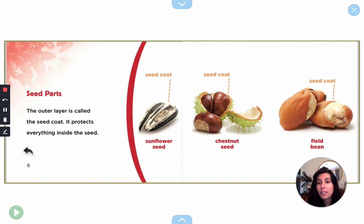Seed parts. The outer layer is called the seed coat. It protects everything inside the seed. So that's interesting. An easy way for us to remember that is to think about the coat that we put on in the winter, right? It protects us from the cold. Well, the seed coat protects everything inside of the seed.